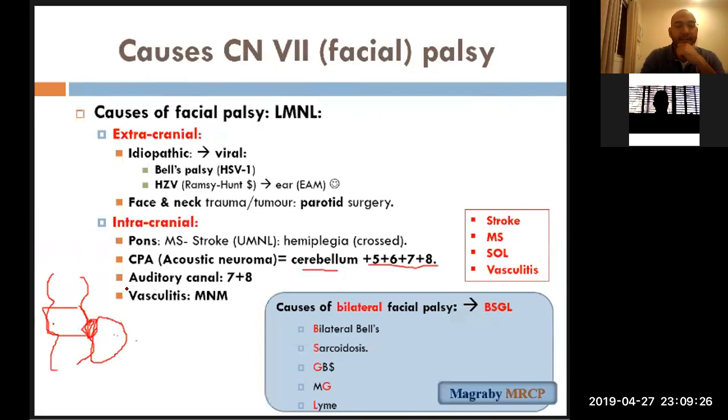Also, an intracranial cause may be auditory canal affection, which will also affect the vestibulocochlear nerve, and vasculitis like mononeuritis multiplex. So to summarize, extracranial causes are idiopathic viral, Bell's palsy, herpes simplex virus or herpes zoster virus, or any trauma of the face and neck. Intracranial causes may be stroke, MS, space occupying lesion, and vasculitis, as we mentioned here before.